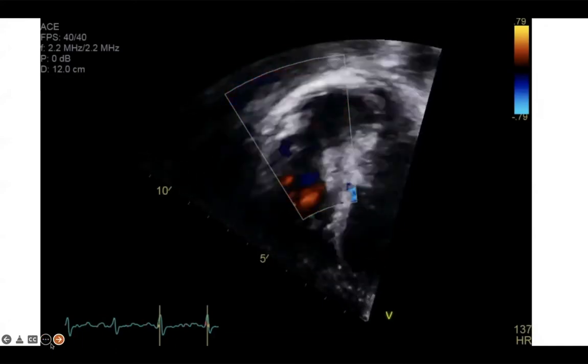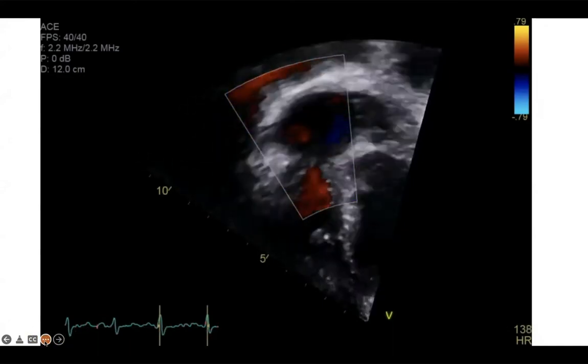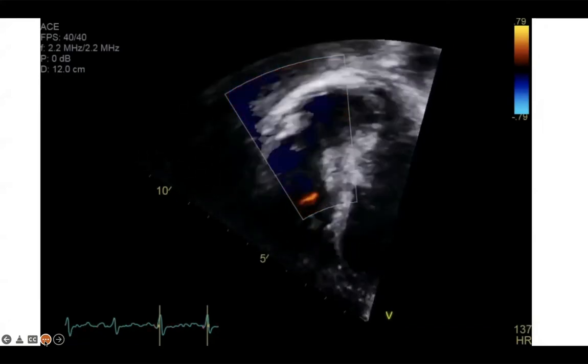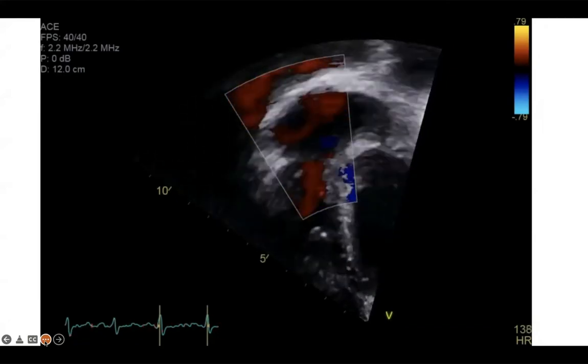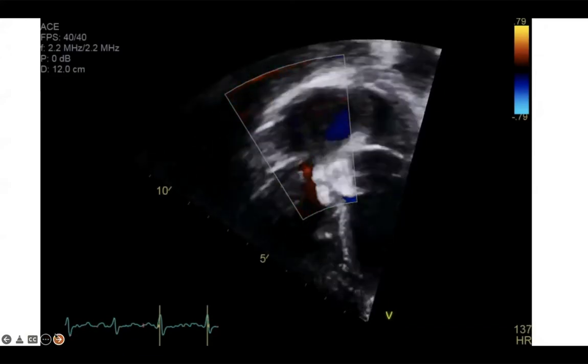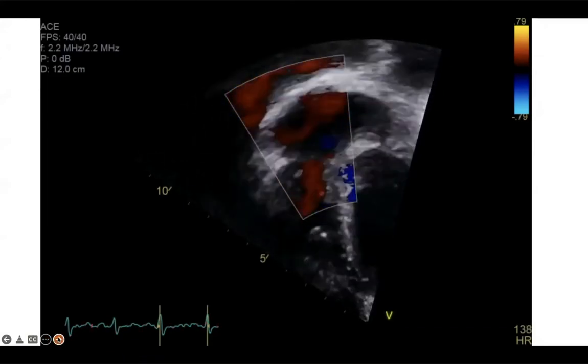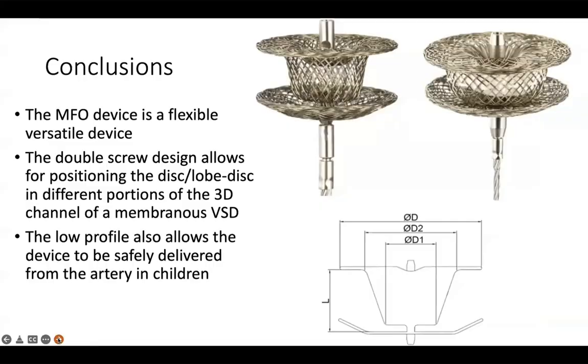and it would make you think that if we have the 1412, it would be a very good idea if the company made a 1614 or something a bit bigger to rely on, even if it does have a bit bigger delivery or bit bigger braid. So we could conclude that the MFO device is a flexible, versatile device, and it's not just VSDs we can use it for.